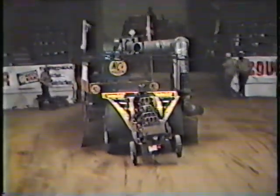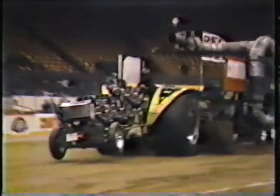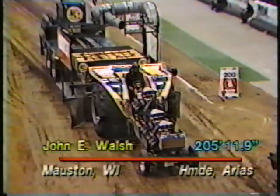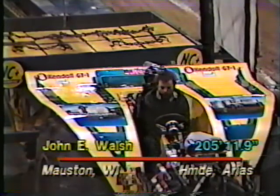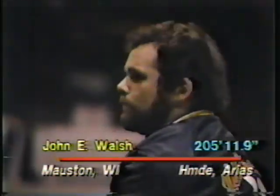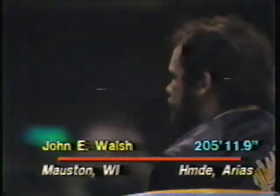Here it is on the replay, right down the center of the track. It made a little bit of a move to the left, but I thought the tractor was awfully well balanced here in the 9 modified. He has plenty of power in this particular setup, and then all of a sudden, boom, he came to a stop. 205 feet, 11.9 inches. And we will wait to get the official word if the NTPA officials are happy with the setup of the sled or if we will restart the class.